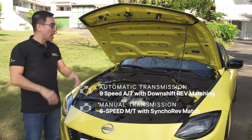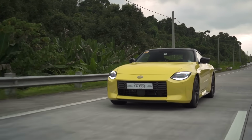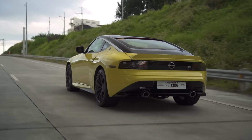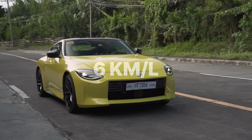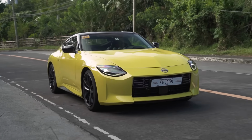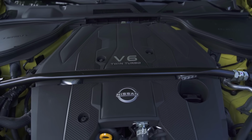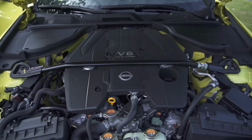Pretty awesome, right? On the highway, if you're interested, it does do well at about 14.5 kilometers per liter, which is quite surprising considering the size of the engine. In the city, however, it only does about 6 kilometers per liter. But again, and I've said this in a previous video, you're not gonna get yourself a V6 to go 12 kilometers per liter inside the city, right? No. This motor also sits on the same platform as the motor that you will find in the GTR.